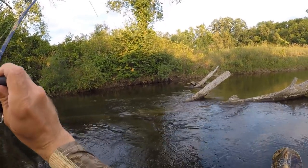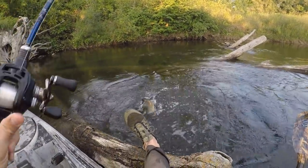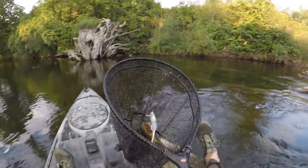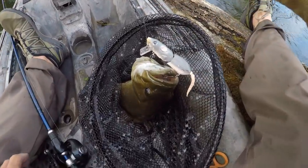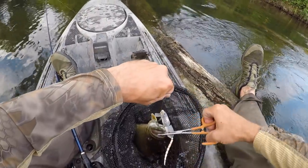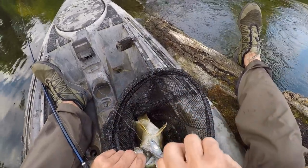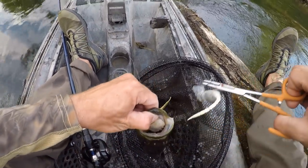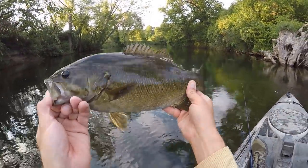Oh my gosh. I'm gonna have to get him up and over that log. Come here. Well, that one hammered the rat. That was cool. Took that one right to the tongue there. There we go. Nice.